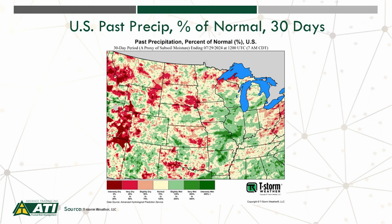We're looking at most of the Midwest here, with the exception of, for example, southeast South Dakota, parts of Kansas, and sprinkled in there parts of North Dakota. Very good rainfall totals, a proxy for subsoil moisture. Remember, 30 days heading into pod fill.